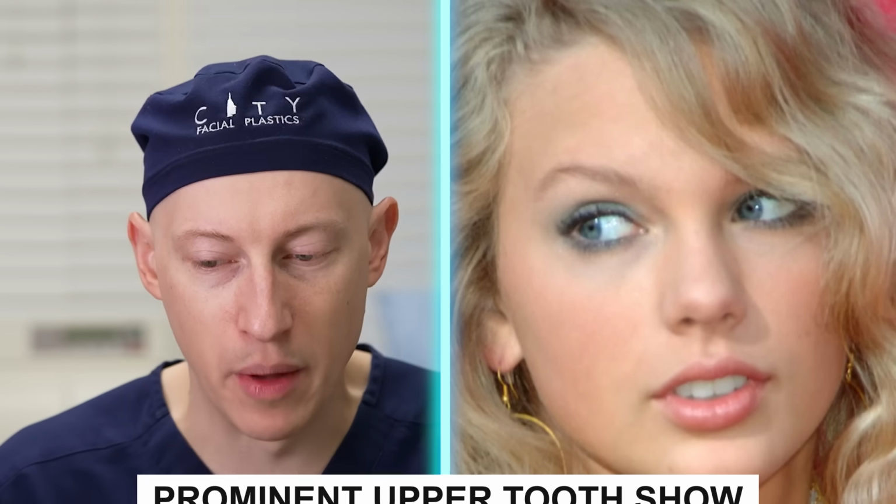Taylor also has prominent upper tooth show at repose, and when she opens her mouth, full exposure of her teeth on smile. She has that great natural lip fullness, and she has a strong maxillary and mandibular jaw structure.